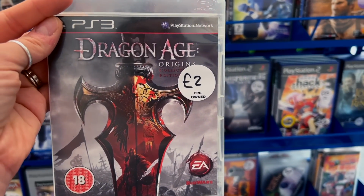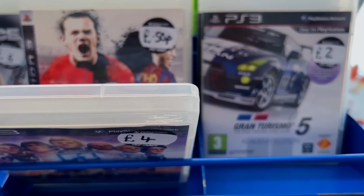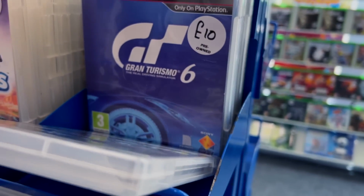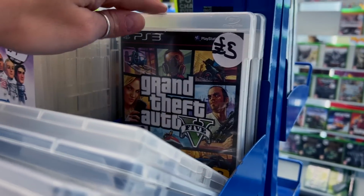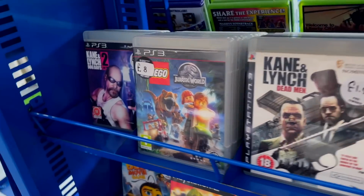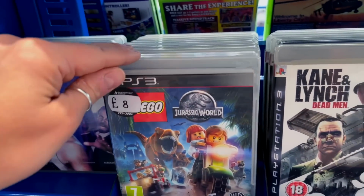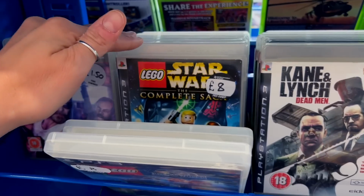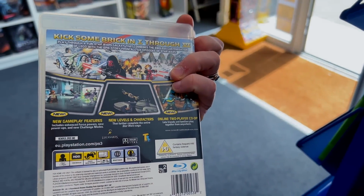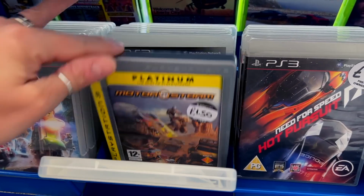So Dragon Age Origins, £2 here. This was the special edition. Unfortunately, it was missing the extras, such as the DVD. I think there was a little art book as well. But if you've never played a Dragon Age game, £2 is a really good price for a nice RPG from BioWare. We've actually just had another Dragon Age game announced. Very minimal details exist online, but at least we know there's one in the pipeline, and I for one am very excited.